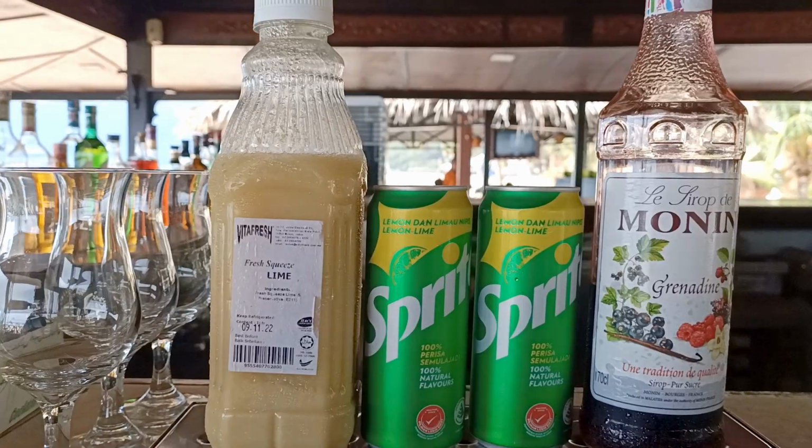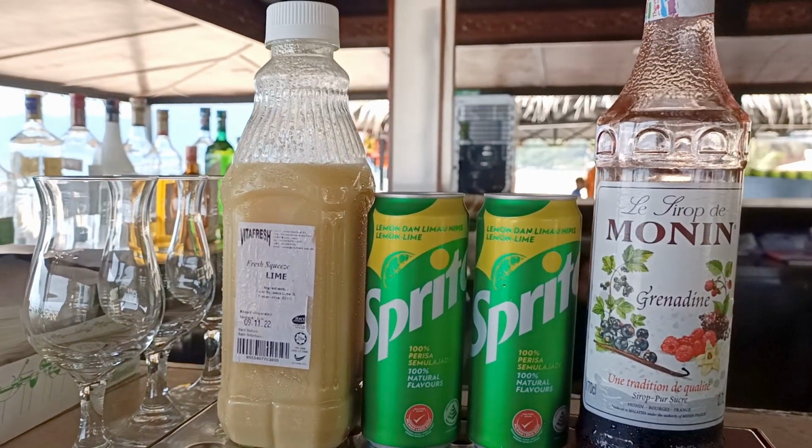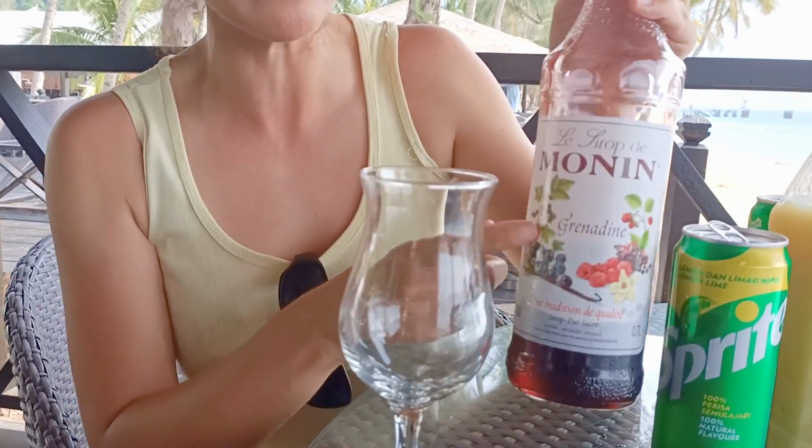Welcome to our mocktail making class at Berjaya on Tioman Island. Today we're making a Shirley Temple. It has grenadine, lime juice and Sprite, and it's garnished with a macerated cherry. So this looks really nice. First of all, what you need to do is put in grenadine. So it's a red coloured syrup, very sweet. You just need a little bit.